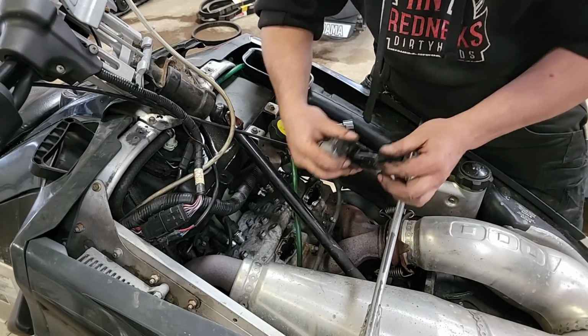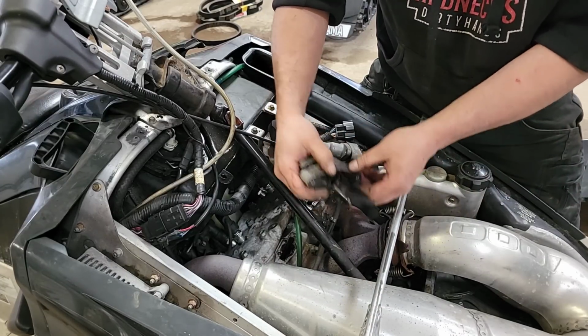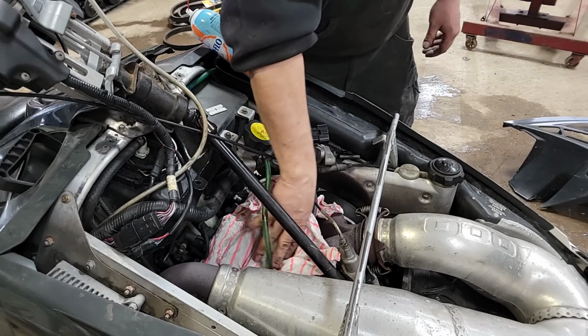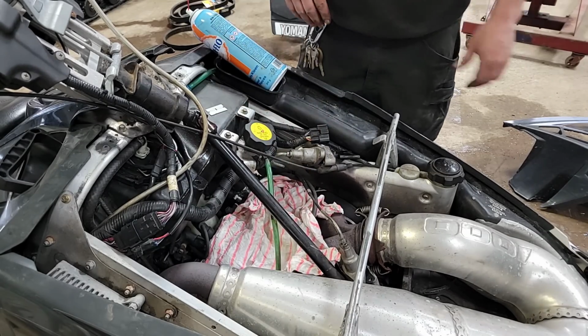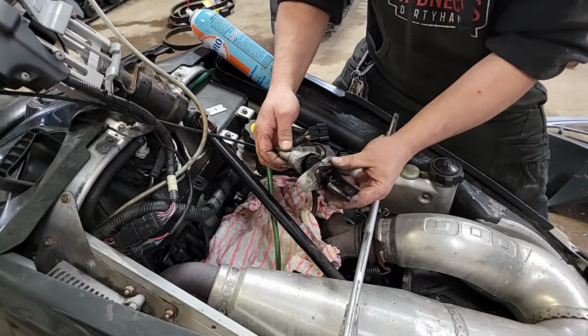I mean, they're a little dirty. They're actually not too bad. We'll give them a good cleaning anyway, though. So I just threw a rag down to cover the holes where they go. Then to clean them, everybody's got their own kind of way of doing it.